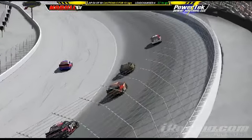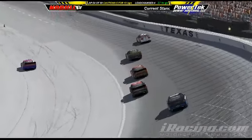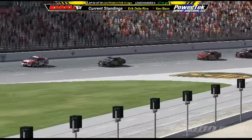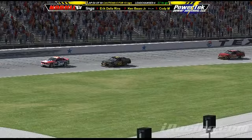As we let things settle down after pit stops here, we will go ahead and take a break, and we will update you on where everybody is sitting right after this.